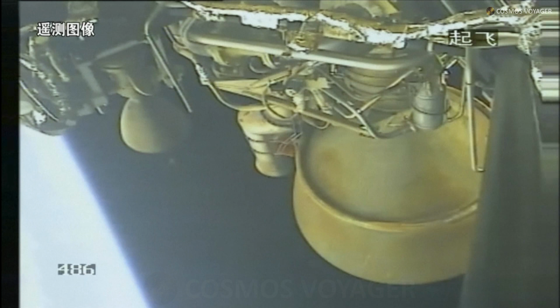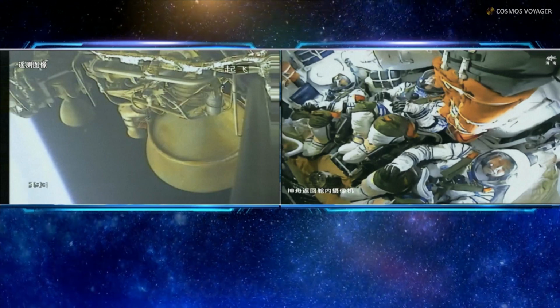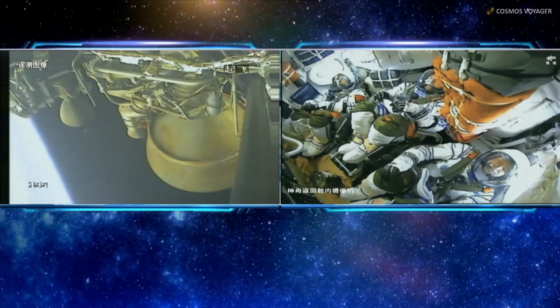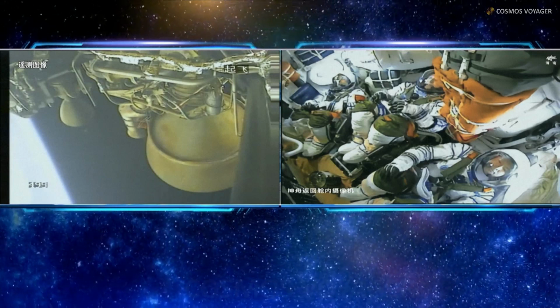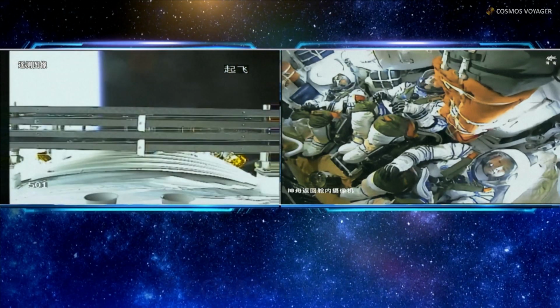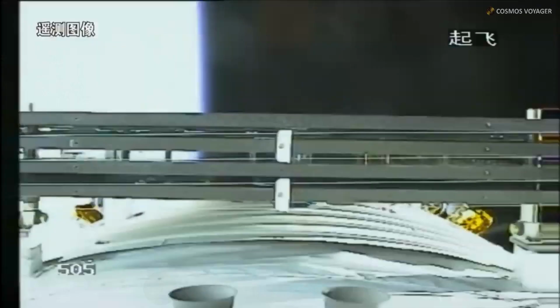Still, we're watching live footage from the camera mounted on the second stage. This is a live stream from outer space. Yes. And after shutdown of the vernier engines, next will be the separation of the launch vehicle and the Shenzhou spaceship. On the left, you can see the folded solar array. This is the stack of the solar array that has been folded in on the Shenzhou spaceship.